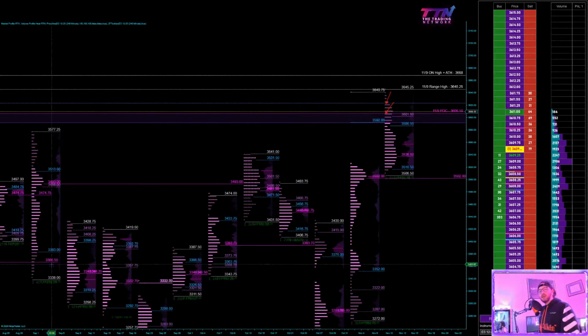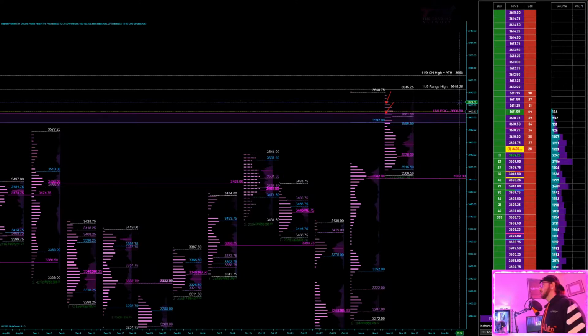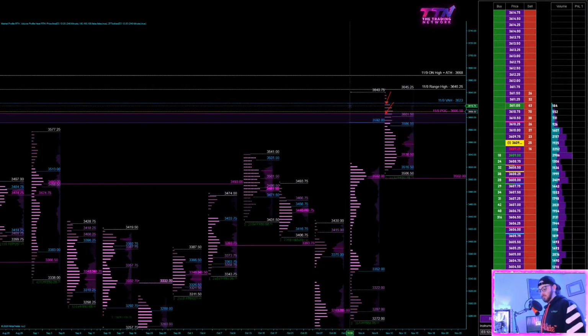So most immediately, I'd be looking at that 36.23 level. I'll go ahead and mark it up here just so we can have it. That is the 11.9 value area high at 36.23. And that's, again, a level that I'm getting from the session profile. And above that, I would be looking at this 36.40 level, which is the regular trading hours high from the weekly profile of November 2nd.